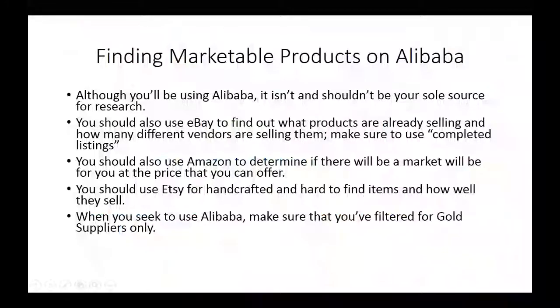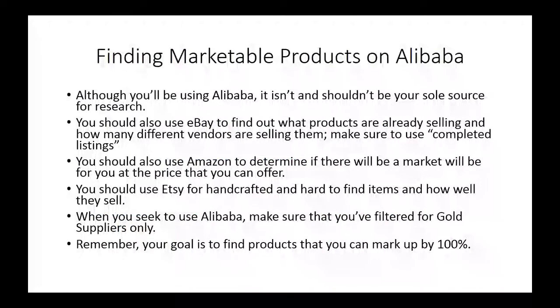But in terms of establishing real hard guidelines, you have to remember your goal is going to be to find products that you can mark up by 100%. So that means that even if all of the evidence suggests that you have a sellable product and it looks like it's going to be marketable and popular and something that people want, you still have to keep this basic principle in mind. If you cannot mark up your product by 100%, more than likely the math is not going to work for it to be worth it for you to market the products you're going to be getting from Alibaba.